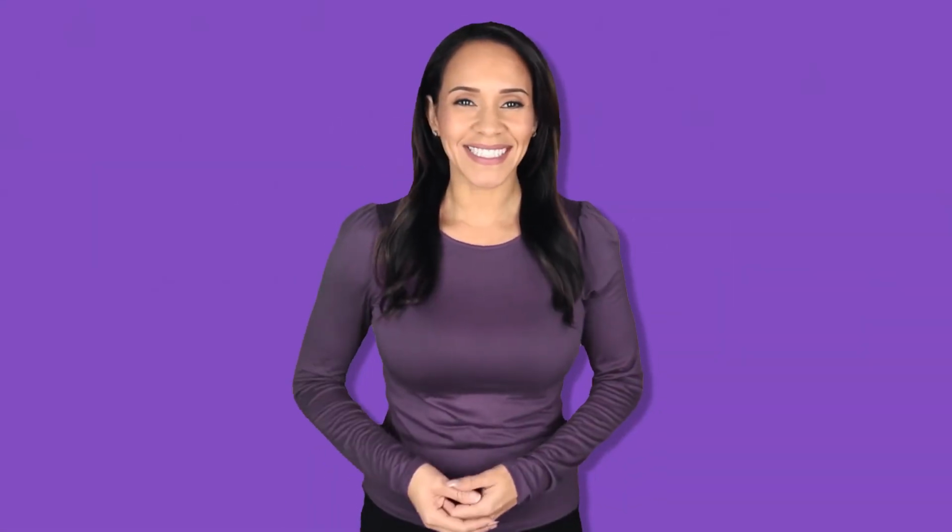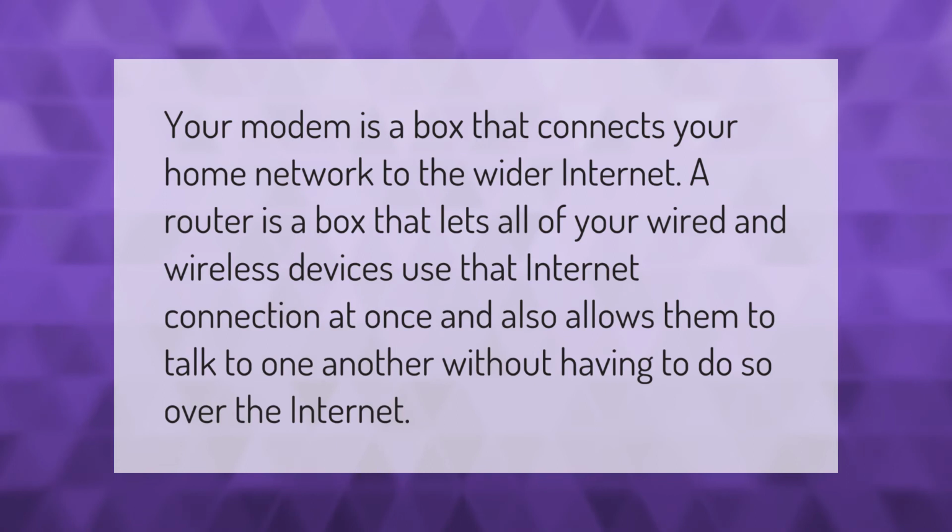Your modem is a box that connects your home network to the wider internet. A router is a box that lets all of your wired and wireless devices use that internet connection at once and also allows them to talk to one another without having to do so over the internet.